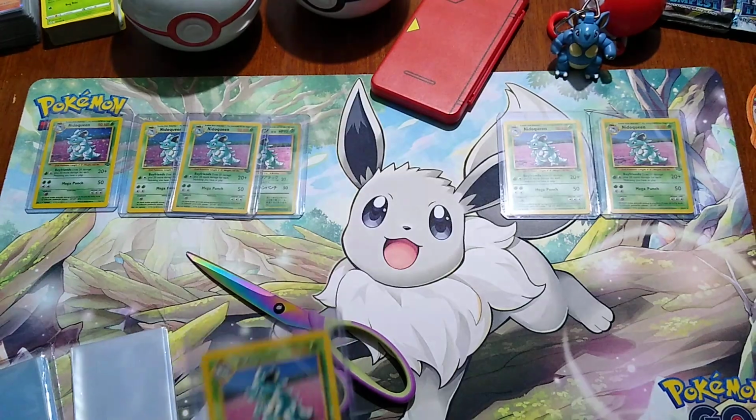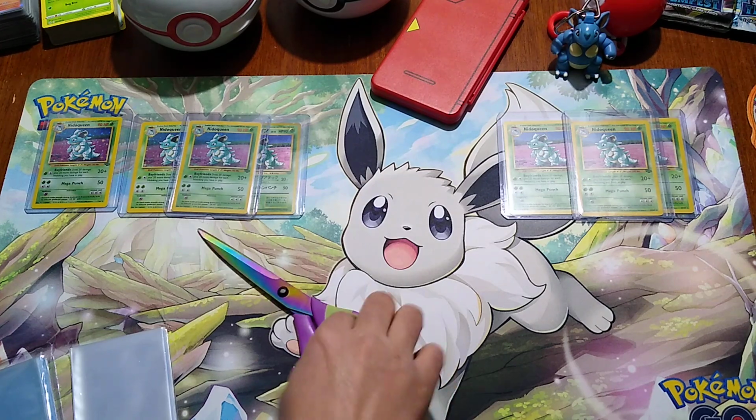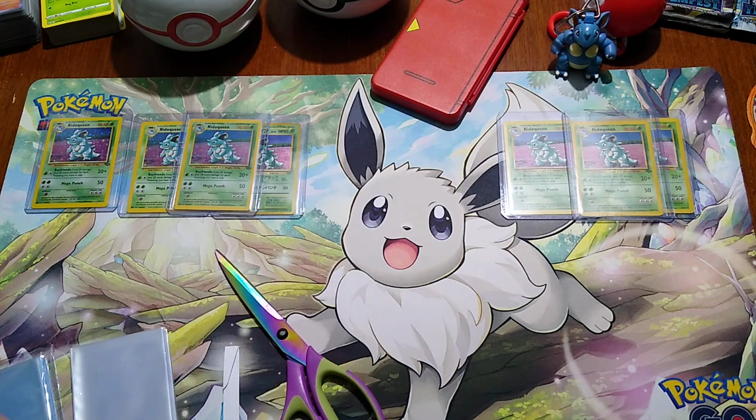So there is another example of a non-hollow. And like I said, I'm just going to keep the camera running. I'm going to stop at a point where it becomes a little excessive, but this was from Epic Gaming. Let's see the quality of the Epic Gaming Nidoqueen card. Oh, already, man, I am loving this one.